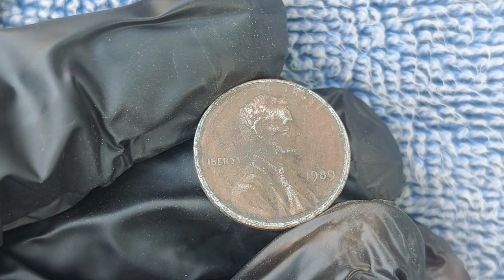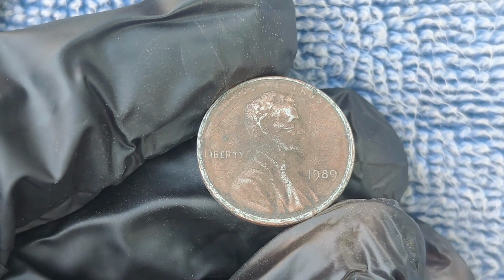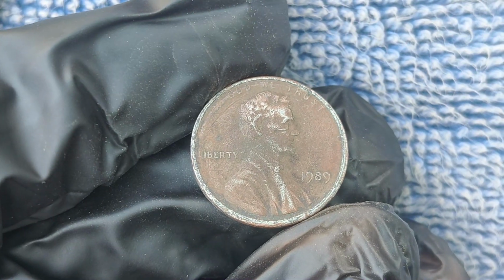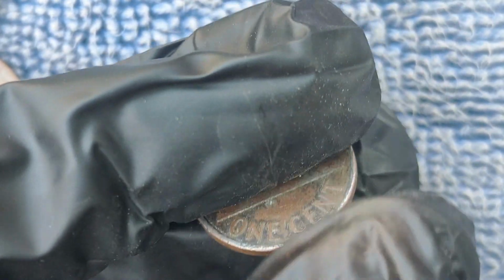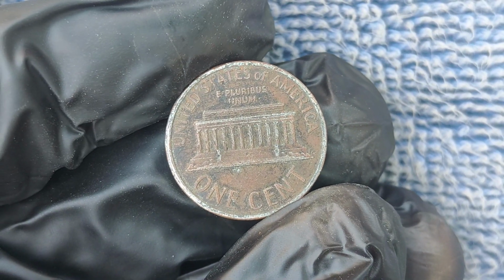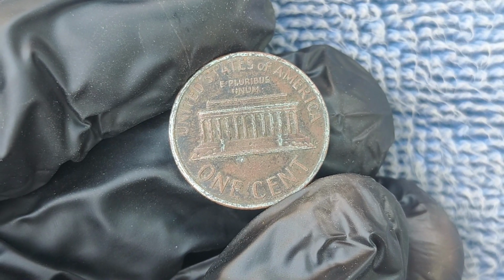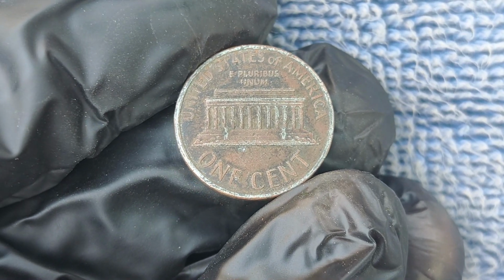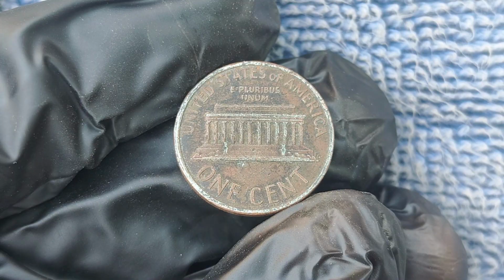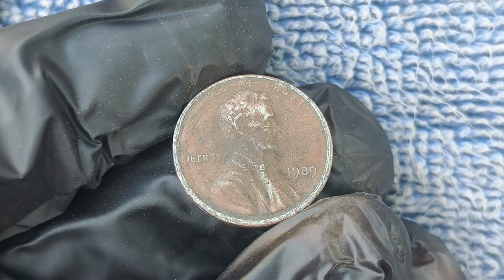So, what exactly makes the 1989 no-mint mark Lincoln penny worth $1.7 million? Well, the answer lies in its extreme rarity and the high demand from collectors. First, let's talk about rarity. While millions of pennies were minted in 1989, only a very small number of them were missing the mint mark. As you can imagine, that tiny batch has become a holy grail for collectors who are always on the lookout for unique and rare items to add to their collections.